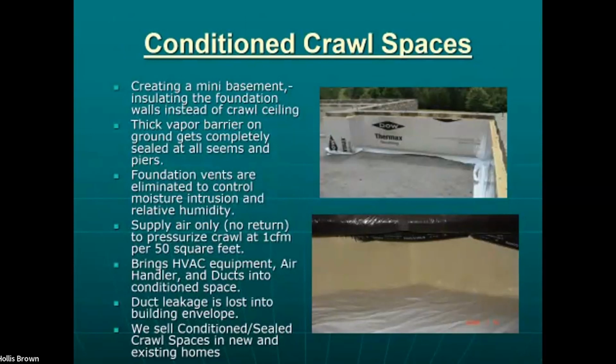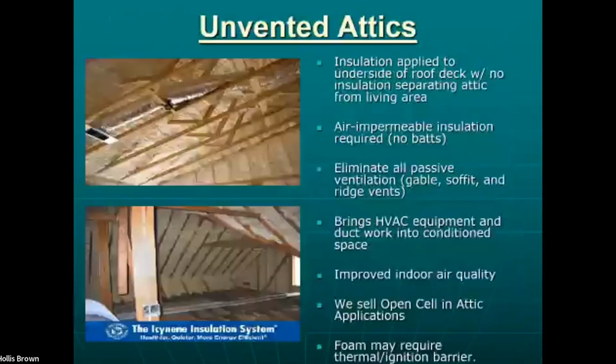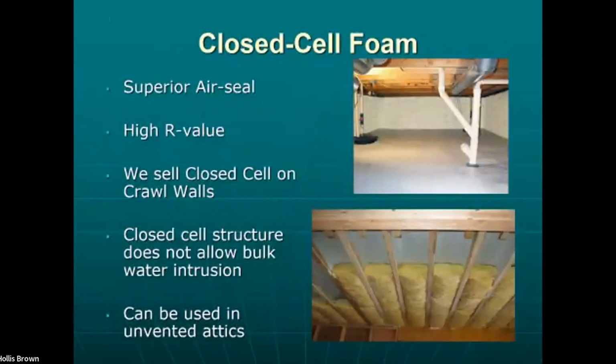Well, before I move on to crawls, any other unvented attic questions? I say this has got to be great for hip roofs that have just that little teeny ridge vent at the top, and there's this ginormous floor space. So that's got to take care of a lot of ventilation issues there. Absolutely. Absolutely.